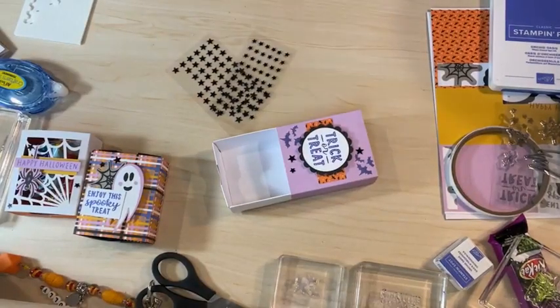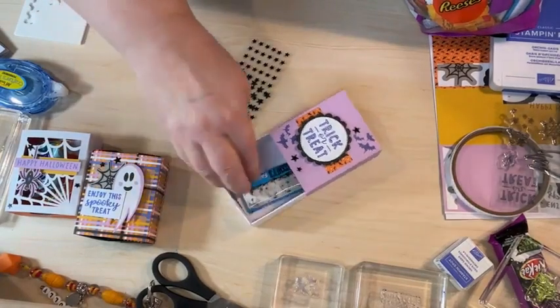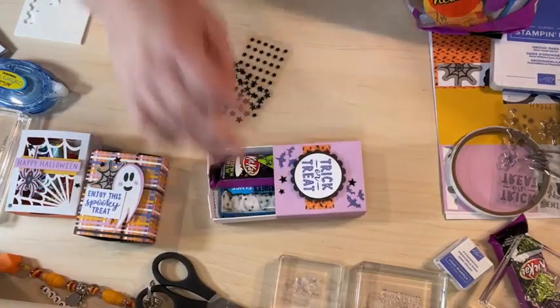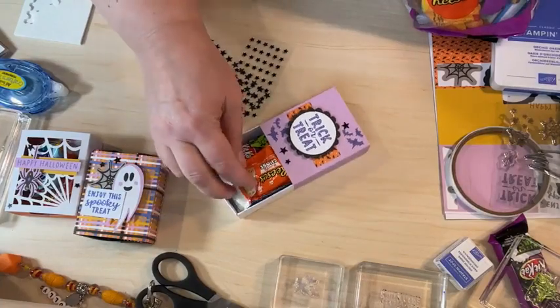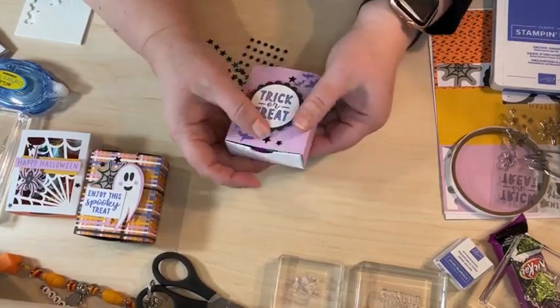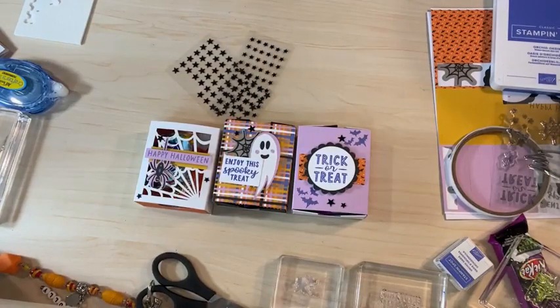And let's see here. How about some cookies and cream fangs? And maybe another witch's brew. Oh, those are nice and flat. They fit right next to each other. So we'll do a white chocolate ghost. So there we go. We can tuck that in, close that. And so here we've got 3 really cute treat boxes.